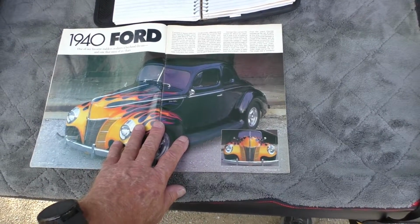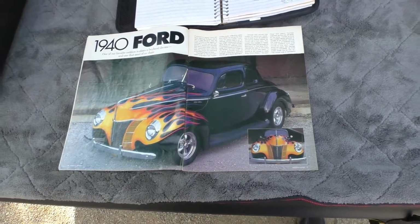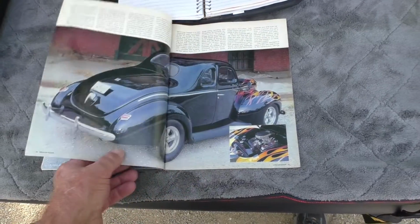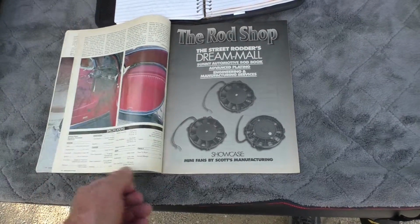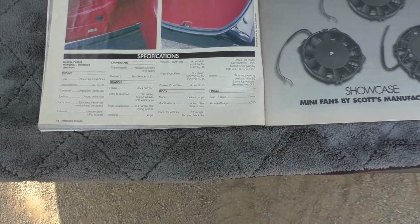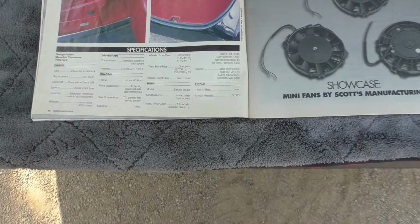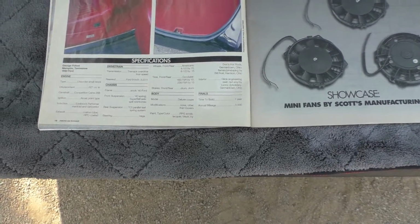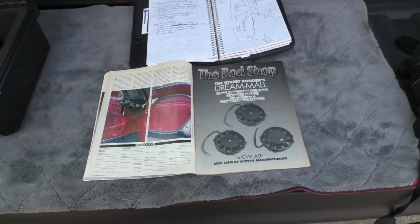1944, one of our favorite rotters realizes a boyhood dream, and one that most of us share: owning a '40 coupe, a flamed '40 coupe. This is a beautiful car. Nice little article here on the car. We'll again have this posted at Spud's Garage for sure. George Poteet, Memphis, Tennessee, was the owner of the car who had it built. It was built by Don's Hot Rods in Germantown, Ohio. Interior by Lyons Upholstery in Germantown, Ohio. Spec sheet here. Anyway, this is going to be all included with the car.